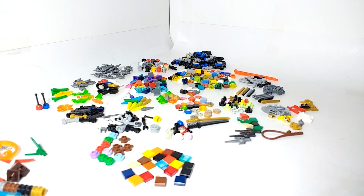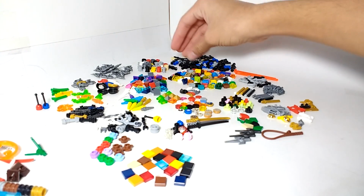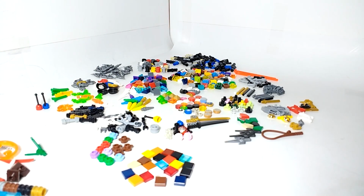I don't know why, but recently they sort of brought it back with the Darth Vader construction figure and the Darth Maul construction figure, which I actually got mine from the Darth Maul figure, so I'm happy to get an extra one of those. And as you can see here, I have a bunch of these Technic pins, so I got a lot of Technic pins from that. But overall, that's pretty much all there is to all the interesting pieces here.